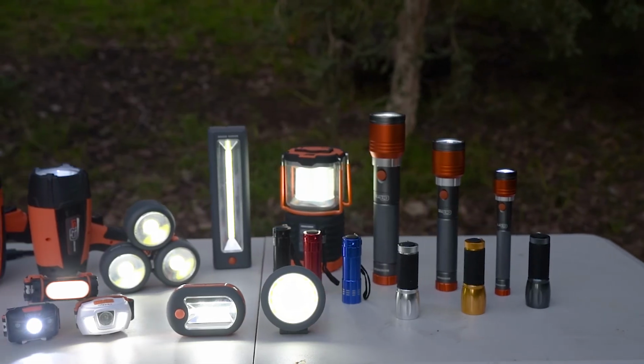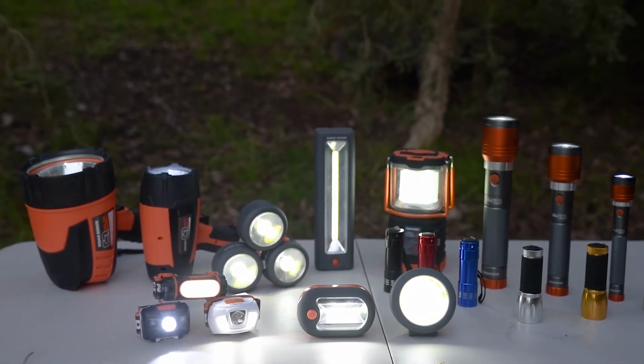Ridge Ryder LED lights have a solution for every camper. Pick one for your camping kit today.